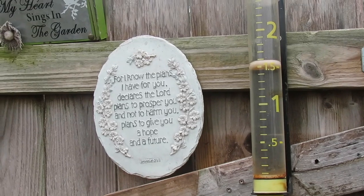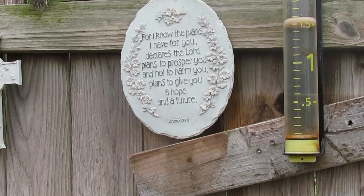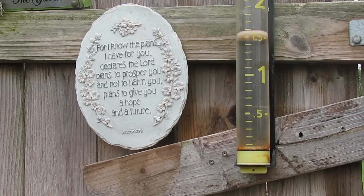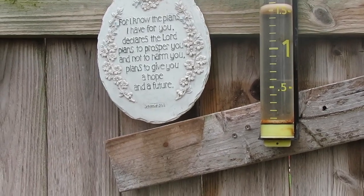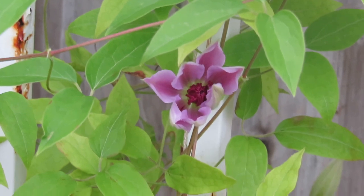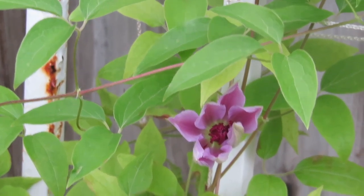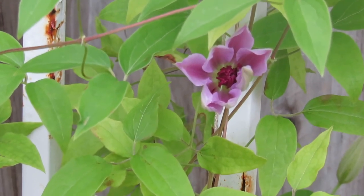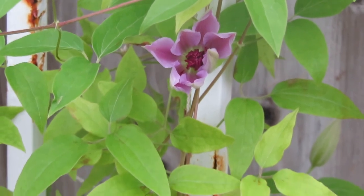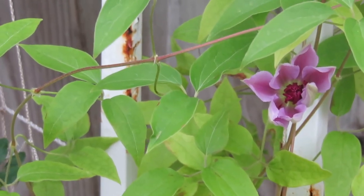There's our rain gauge. 1.5 inches. Actually, a little over 1.5 inches. What is that, 1.6 inches? Not actually blooming yet, but opening up. It'll be blooming tomorrow. It probably would be today if it wasn't cool, but it's nice to have a cool day too. I wish we had more cool days here in Oklahoma. We could have long springs and long falls for my part.